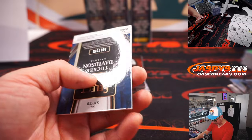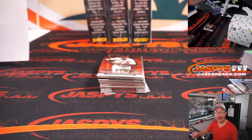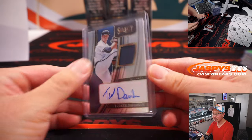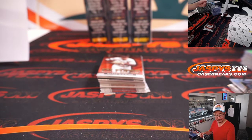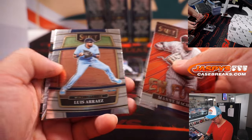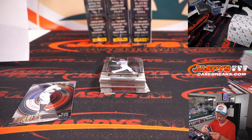Andrew Vaughn reveals a Tucker Davidson for the Braves, jersey and auto. Bradley with the Bravos. Julio Urias sometimes lost the bat. Into shallow left field. A little more pine tar on the gloves. Josh Lowe, Sparks autograph, for Paul and the Rays. Yeah, spray that sticky stuff on the handle.